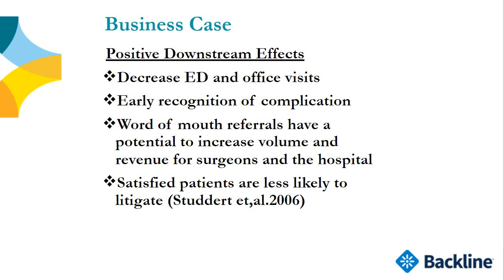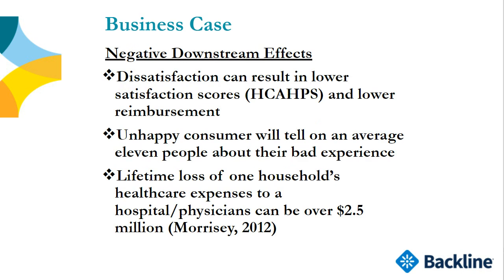The other one is if patients like the text messaging option, then they'll potentially give word-of-mouth referrals to other family members or friends, saying, hey, this seems pretty good, they're up to date with technology, which could also increase surgeons' and hospitals' volume as well as dollars for the organization. And of course, satisfied patients are less likely to sue us, which is also a big factor, and we don't have to worry about the government either.